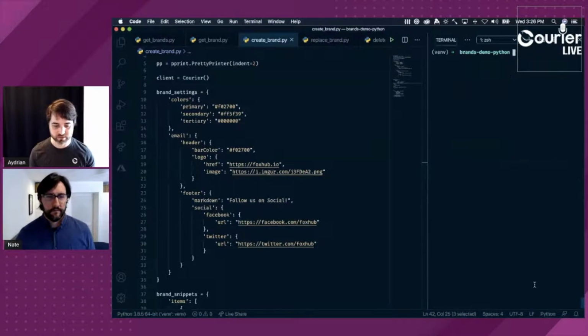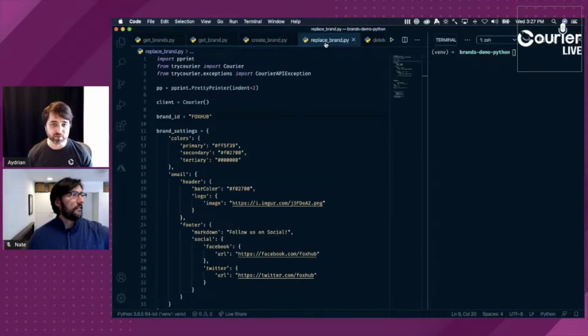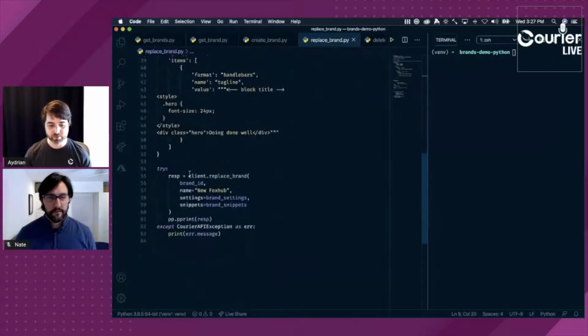So let me clear that. But if you do need to make maybe a big change, or you want to do it programmatically, we do have replace brand. So hanging off of the client, you can just call client.replaceBrand. Again, you're going to give it a brand ID. So that's the one that you're going to replace. You're going to give it the name and then the settings and the snippets.